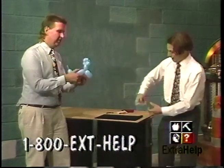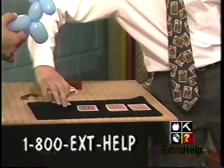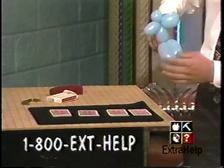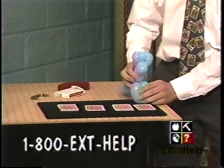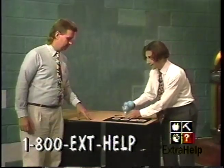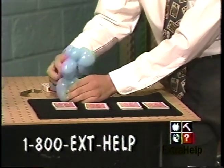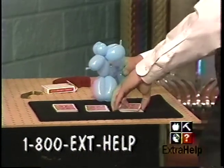Find the dog, boy. I mean, find the card, boy. We're going to cut the deck into four piles. Cut the deck. And we have Ruff-Ruff. Ruff-Ruff, sniff out your card. Okay. Is it there, Ruff-Ruff? No? Not there. There? No? Is it there, Ruff-Ruff? It's there! Okay. Ruff-Ruff feels that it's in there.